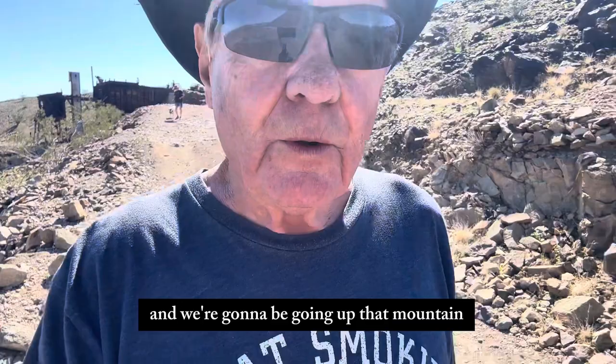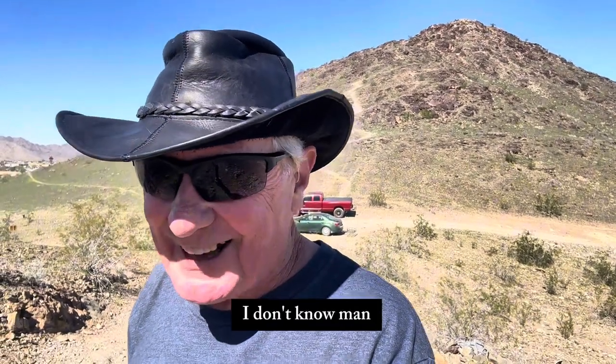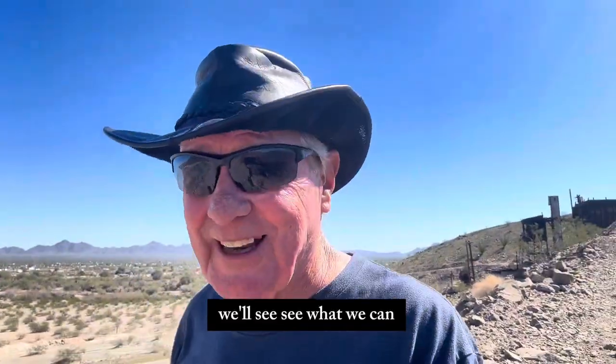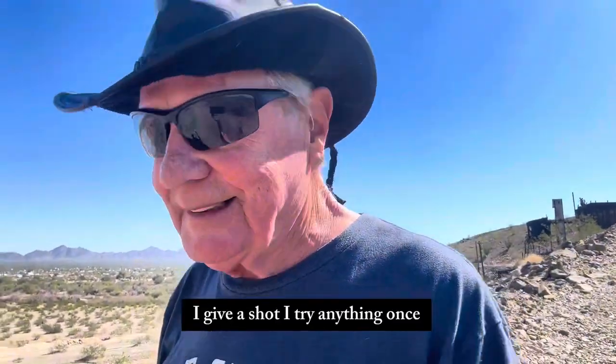And we're going to be going up that mountain. That's it. We're going to be climbing this thing. Whew, I'm 76 years old. I don't know, man. Scooter's 13, so we'll see. Let's see what we get, you know. Hey, man, you don't know until you try, you know. I'll give it a shot. I'll try anything once.